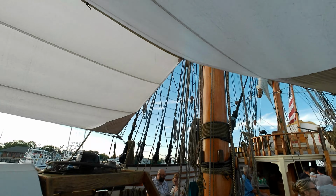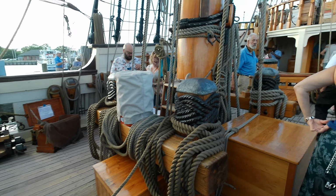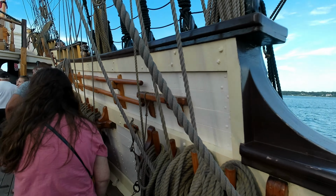But the original theme of that ship that was built in 1638 is still there. I'm sure the sails still operate similarly, and along with a lot of other things. I mean, it definitely still has that charm.